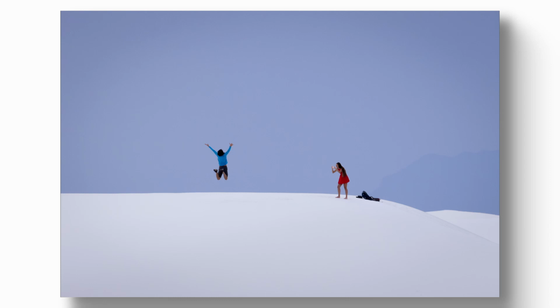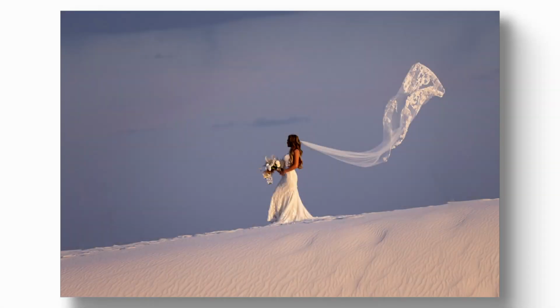Here you have the woman in a dress that really stands out with her friend or boyfriend jumping on the sand. And here you have this other image. We had a wedding party. There was this bride taking images for her wedding in this great location as well. Don't just do landscapes, also focus on the people.